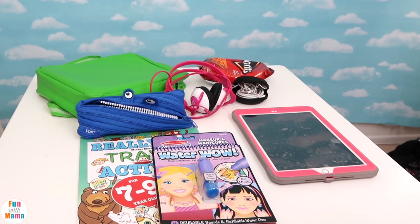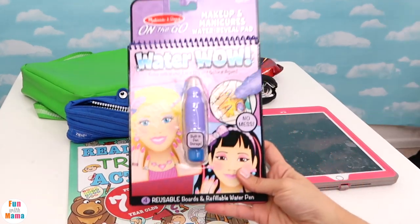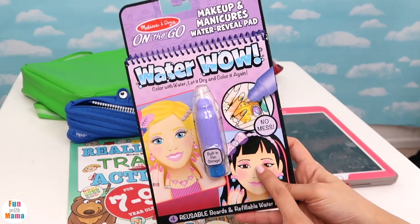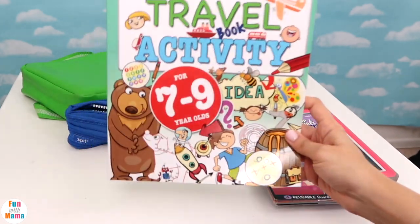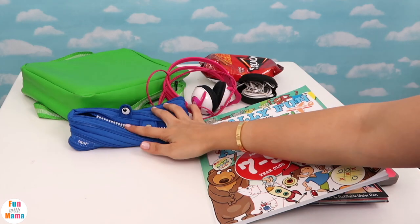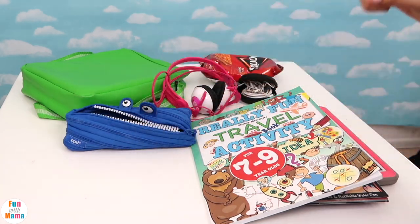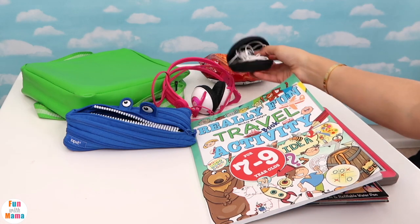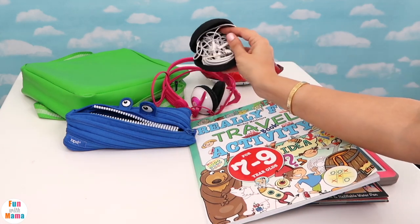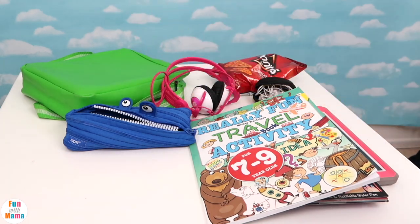My 8-year-old daughter's carry-on bag is super easy. Basically, an iPad, a new Water Wow book. This one you basically get to put makeup on them. A travel activity book. Colored pencils, crayons, and a few other things that my other daughter just grabbed out of the bag. Headphones, USB, and a different type of earphones, a snack, and that all fits into her bag over there.